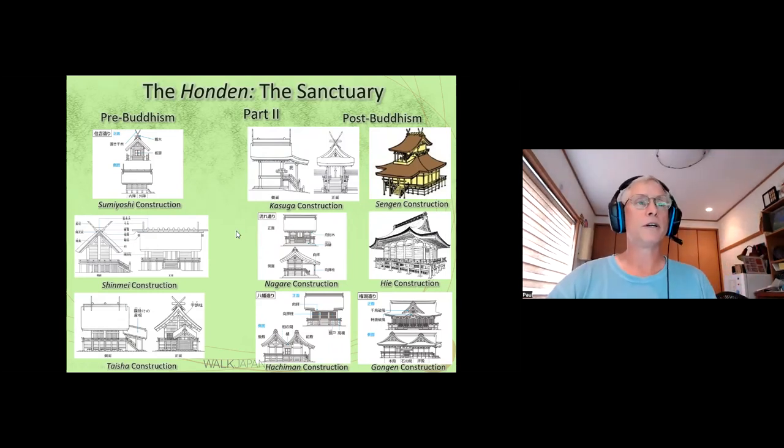But you may have a question here. But Paul, you said that pre-Buddhism styles have the chigi and katsuogi, but that post do not. But the Kasuga style here does. That is correct. It does indeed. This is the only one that does have the chigi, but it has the curved roof. And for those of you paying even more attention, you'll look at the Taisha. Yeah, but Paul, you've got the chigi and the katsuogi and you have a curved roof. Yes, but in this, the entrance is offset. So these are the ways you can differentiate them.